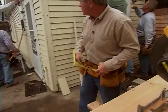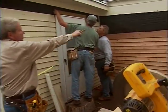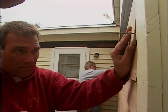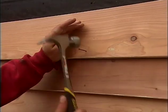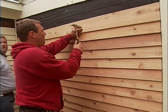Well, it took us a couple hours to get the siding up over here, and then we used what was left to take care of this area that once had the old plywood. So it's great to get that old plywood off and some nice looking cedar siding up. I enjoy doing stuff like this. It's kind of a privilege in a way to work on a piece of history.